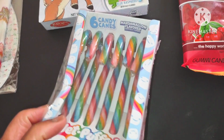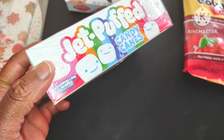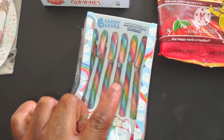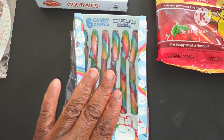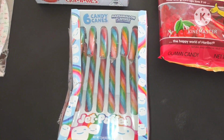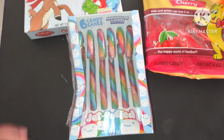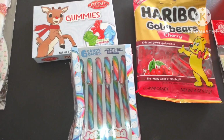And this is a marshmallow flavored, Jet-Puffed. I love it. I can't wait to see what this tastes like. I'm going to buy all these. There's so many different kinds. They have Fruity Pebbles. They have Skittles. I mean, every kind of candy cane you can think of, they had at Dollar Tree. And I love the candy aisle in any store. So I love candy shops as well.